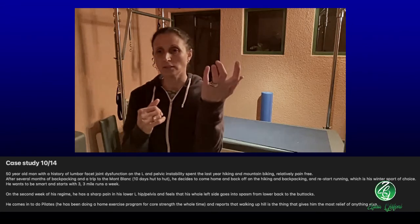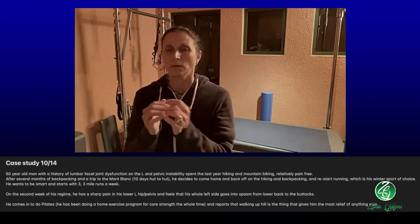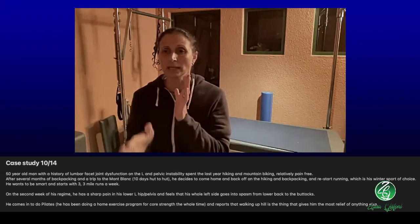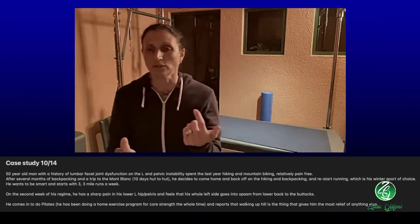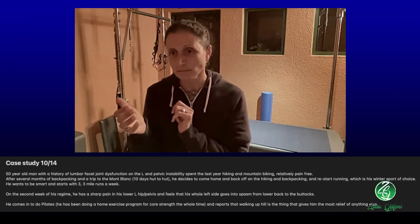So you can usually, when I think about SI joint versus lumbar spine, for example, the things that people will say to you is, when I first get up from sitting or lying down and I put weight on my one leg, I have pain. That initial pain, that we call it on initial stance on one leg, often describes an SI joint issue versus a lumbar spine issue.